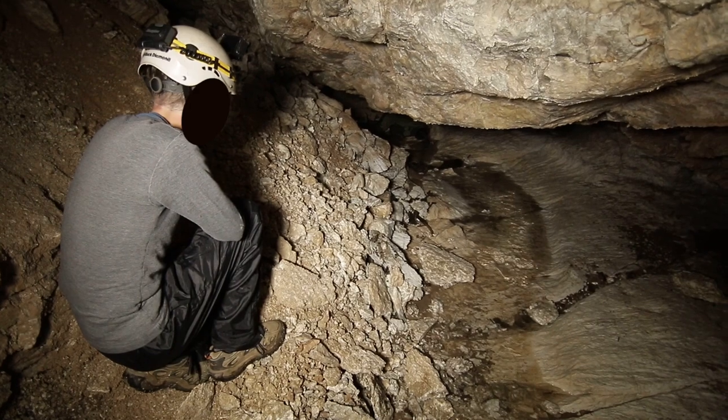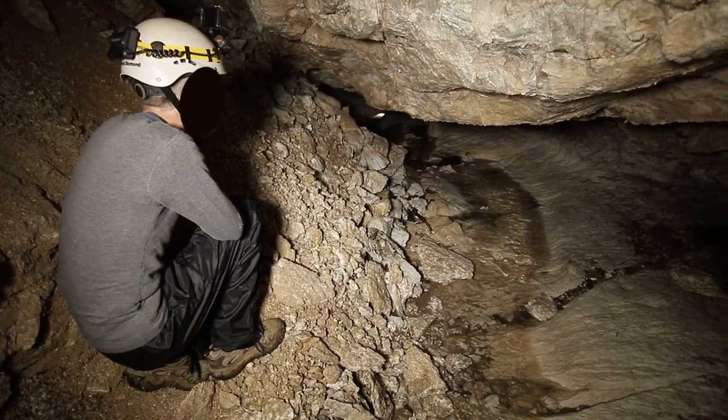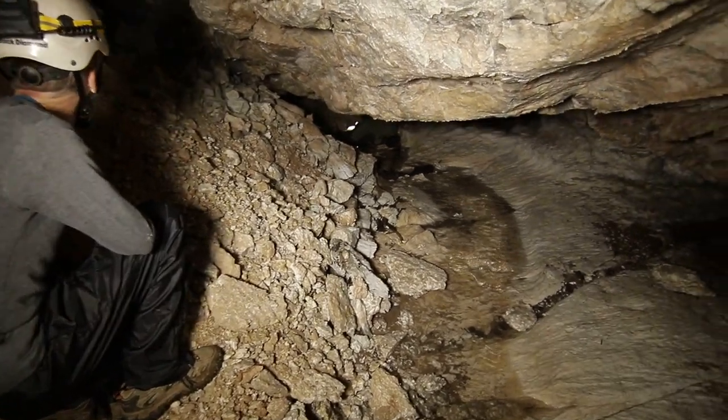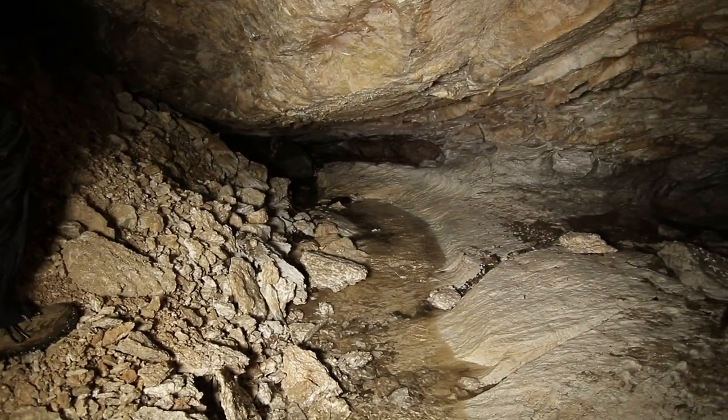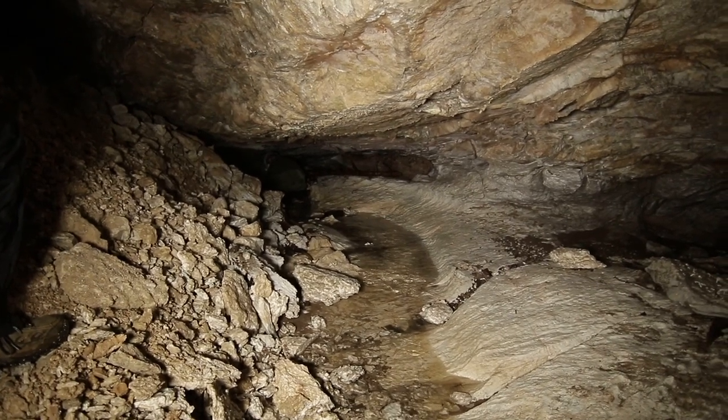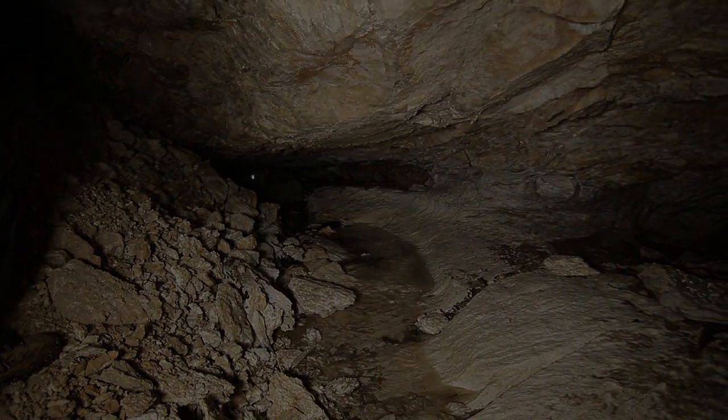So here we are at the end of the large entrance portion of the cave where most people come to see that geocache, and this is the crawl where we're gonna head in and continue onwards where most people don't go. So we're gonna head in through there as they continue the survey.